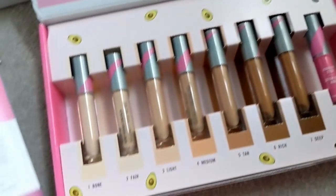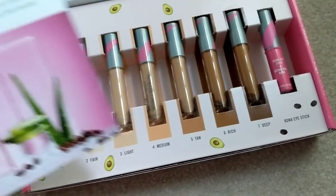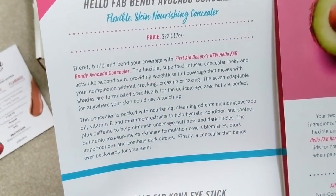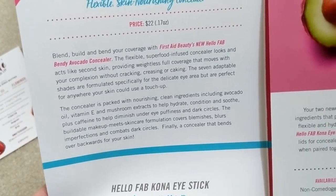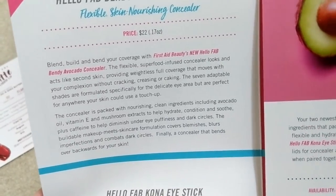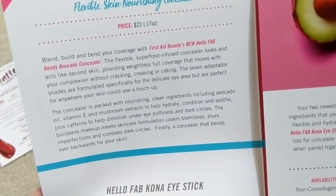So let's see, there are 7 shades of the concealer and then the Kona Eye Stick. So let's see what these are supposed to do. The concealer is a flexible, superfood-infused concealer, looks and acts like a second skin, providing weightless full coverage that moves with your complexion without cracking, creasing, or caking. The 7 adaptable shades are formulated for the delicate eye area, but are perfect for anywhere your skin can use a touch-up.